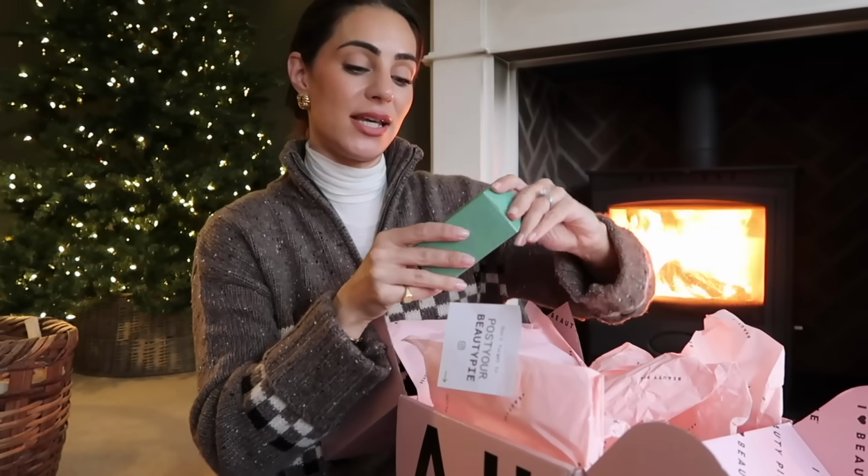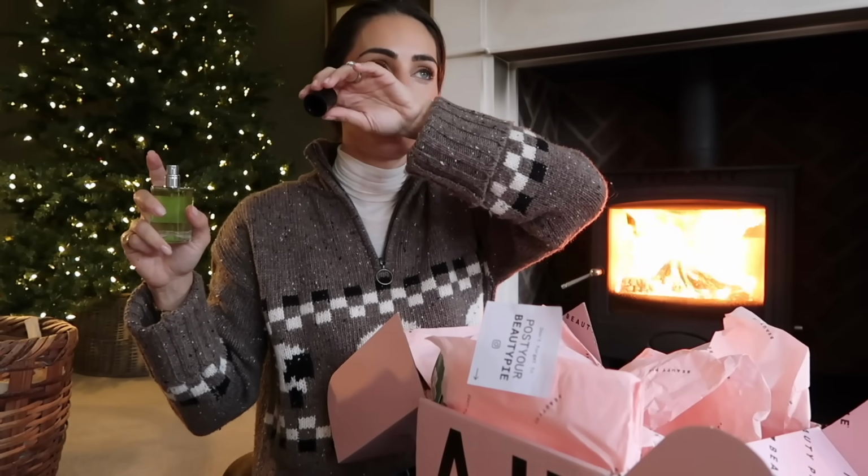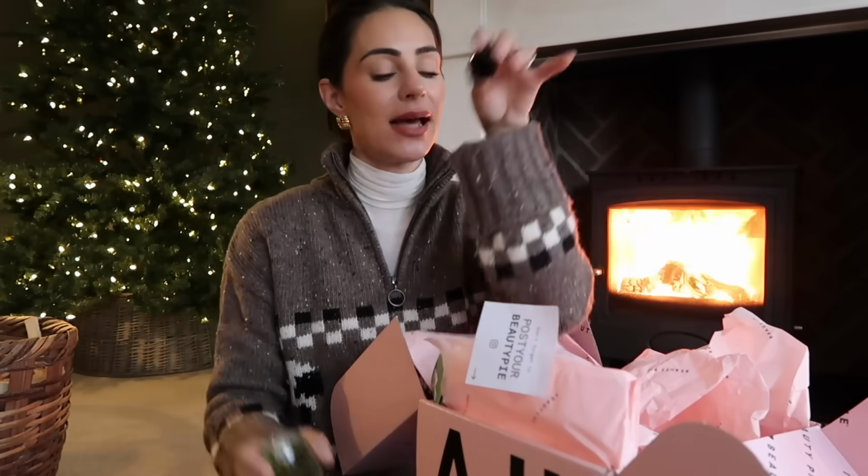And this is La Botanista. This sounded right up my street, so I thought I'd give it a whiff. That's another thing that I think Beauty Pie does really well. They do really high-end smelling fragrances, but without those price tags. Oh, this is more manly than I was expecting. But it settles differently.